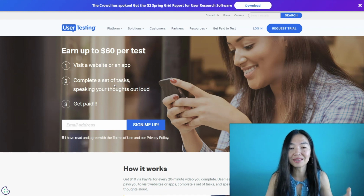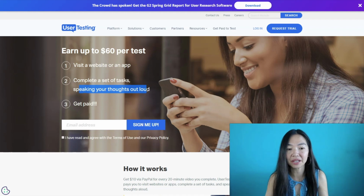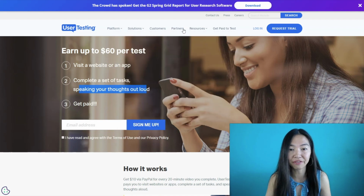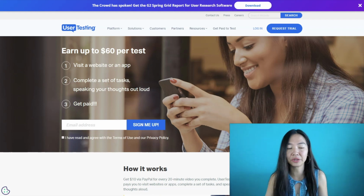As you're doing these tasks, you just speak out loud your thoughts about the website. Tell them if it's easy to navigate, if it's easy to find things, what you think about the colors and stuff like that. That's what they want to know: your experience with this new website or app. Anything you can give them that will really help them improve the website or app, I think you're going to get more payment if you give them good information, okay?